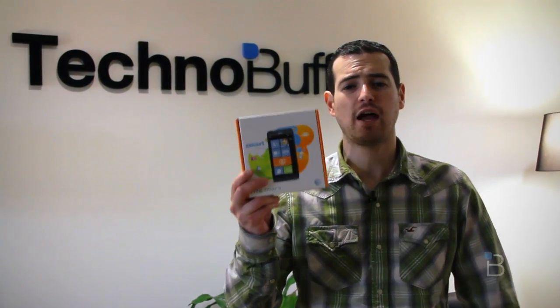the successor to what was arguably one of the flagship Windows phones. This is the HTC Titan II. We've been putting this guy through a battery of tests. Let's go ahead and dig in and see if it's worthwhile to grace your pocket for the next 2 years.